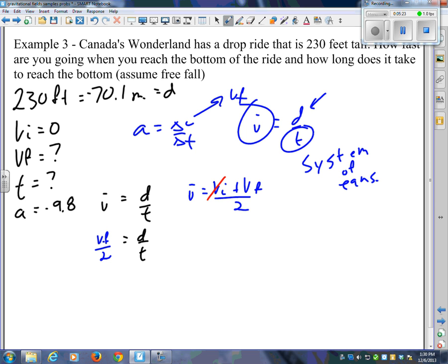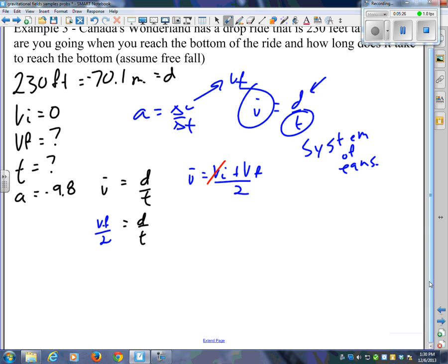And what I've done now, well, actually, could I replace? I'll do it one more step. I'm going to write VF over 2 is equal to 70.1 over T. And I've now got one equation that has two variables in it, VF and T, both things that I need to find. Can I come up with another equation that has those as well in them?